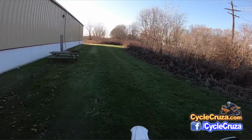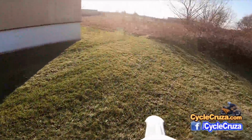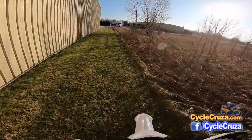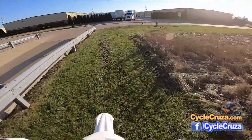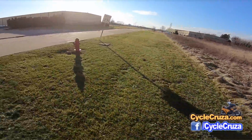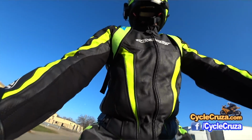And I know, you know me, guys. If I say something bad about a bike, I probably end up owning it. Like Ducatis. You guys thought never in this world CycleCruza would have a Ducati. And I got one, man. And I'll tell you guys that I love it so far. And I just bought it for the experience, you know.